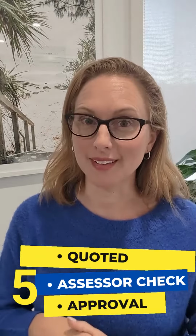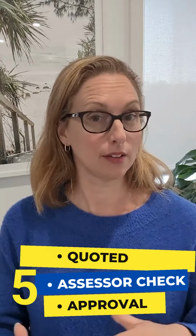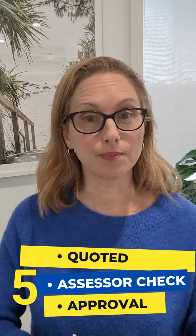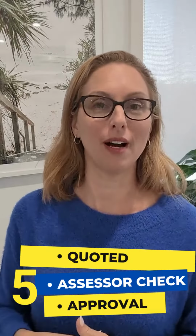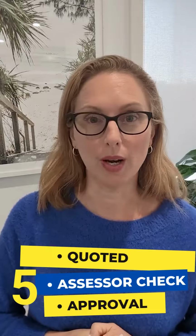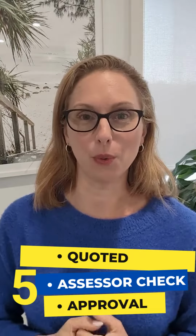The insurance assessor gets allocated from the insurance company, and they will assess the photos, the quote, your van. Often they'll come out and see it. Sometimes they do a desktop assessment, which is done if it's really small or low value and they can see everything in a photo. Sometimes they'll do that, and they'll decide whether or not to approve the insurance claim. Now, hopefully at that point, the majority is always yes.